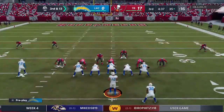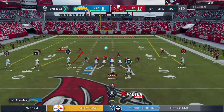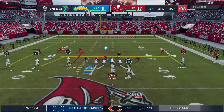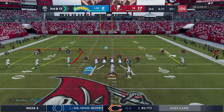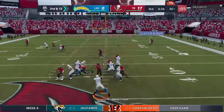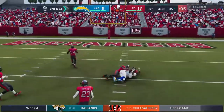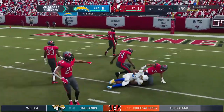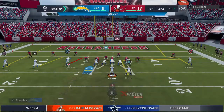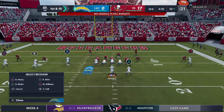They missed a field goal on their last drive. Here they need something to even get into field goal range on 3rd down. Operating from the gun, Herbert. He's got a man. It's Williams. And he's taken down, but not before reaching the 10-yard line. Able to convert on 3rd and 14. A terrific play call. First down, Los Angeles.